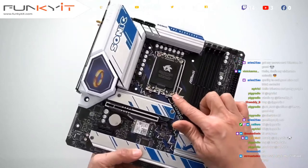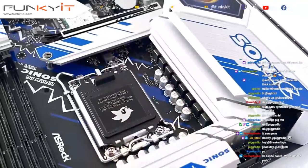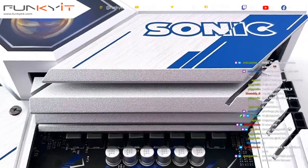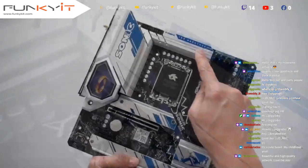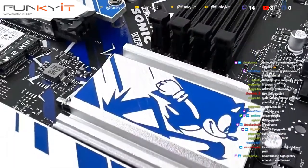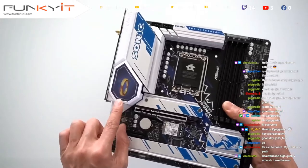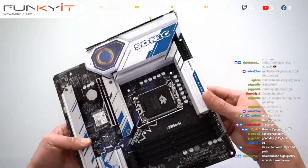Here we have the LGA 1700 socket supporting all the latest Intel 13th gen and 12th gen processors. Got some nice heatsinks there with the Sonic the Hedgehog branding here on the left and on the top here, as well as the chipset cooling there with the heatsink. Very nice. Notice the holographic logo. That's interesting.